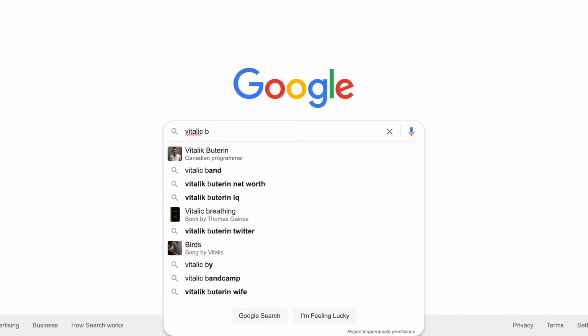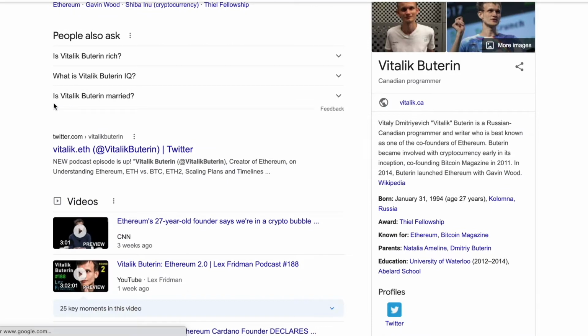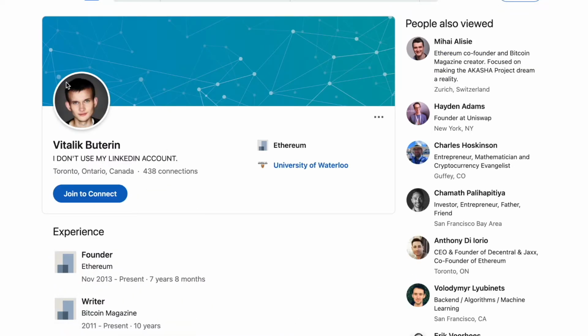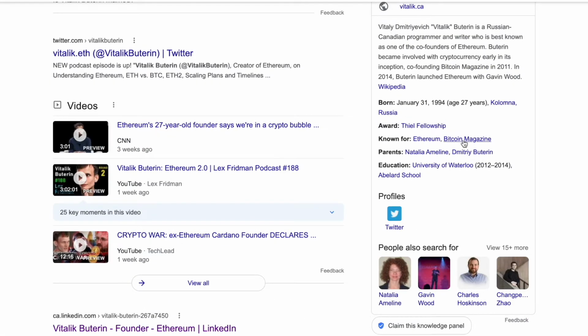You want to Google search the names of the creators and the CEOs and devs that come up with the white paper or on their website. This is very important because sometimes those names will come up with a known scam, or their name will be on the news and you'll be able to find out more information about what's going on with the coin.